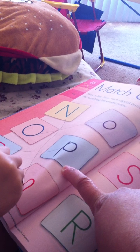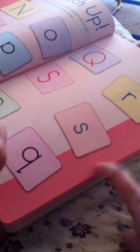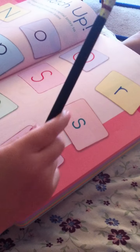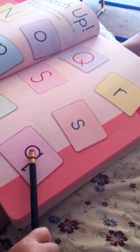Gotcha. Okay, next. The big Q and the small Q. Where is it? No, the big Q and the small Q. Where's the small Q? That one. Okay, go.